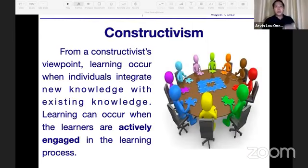And since we are talking about gradual release, we also talk about or we consider also about constructivism. In the constructivist viewpoint, learning occurs when individuals integrate new knowledge with the existing knowledge. Learning can occur when the learners are actively engaged. Talagang binold ko yan. Constructivism, active engagement of the learners are necessary.